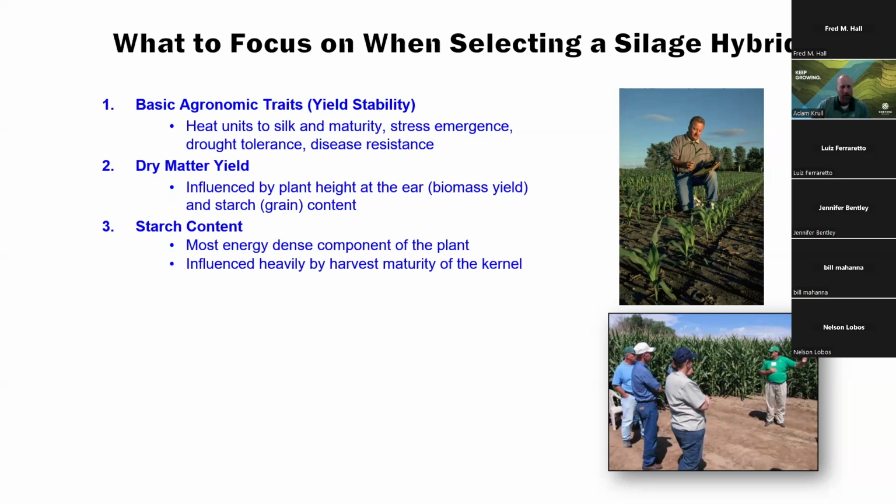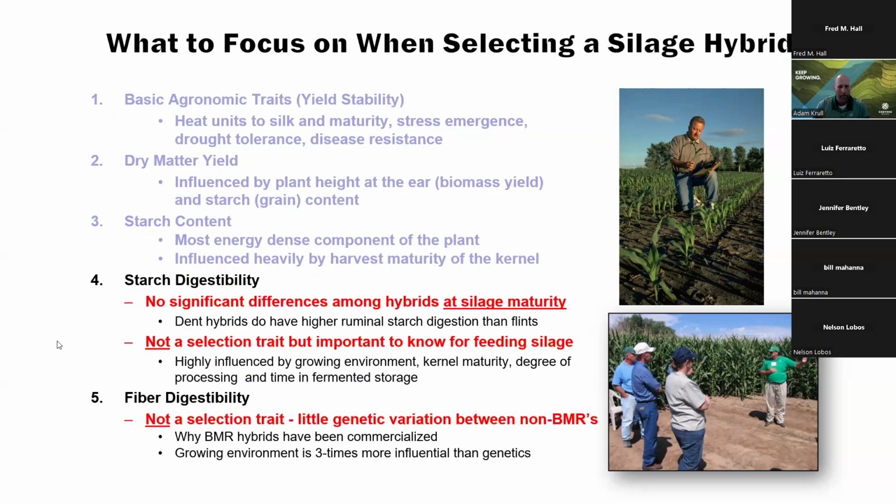Dry matter and starch content, we've already hit on that as well. Things we kind of want to not think about too much is starch digestibility. At silage maturity, there's just not a lot of differences. It's an important thing we need to know when it comes to feeding animals, but from an actual hybrid selection standpoint, not a lot of difference between those hybrids.